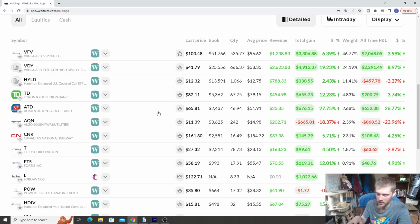And last but not least, I'm going to give you guys the total return of all my stocks. Actually, I should rephrase. This is the TFSA and the personal account. It doesn't include my fiance's portfolio. Unfortunately, I've yet to find a tool that can show us total return while using multiple accounts within Wealthsimple Trade. Wealthica unfortunately only lets you hook up one account at a time.